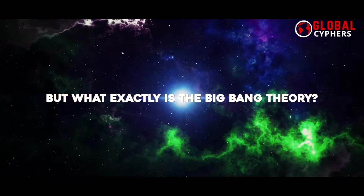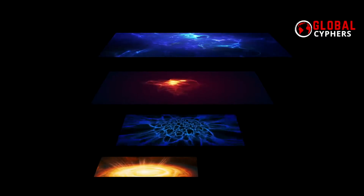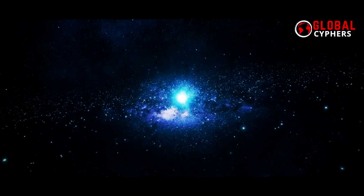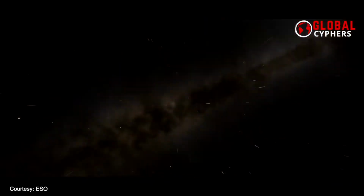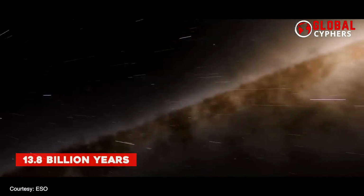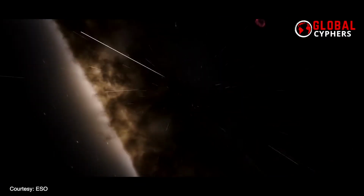But what exactly is the Big Bang theory? The Big Bang theory is the most widely accepted cosmological model of how the universe began. Simply defined, it states that the universe as we know it began with an unimaginably hot and dense single point that expanded and stretched at first, at incredible rates, then at a more measured rate over the next 13.8 billion years to form the still expanding cosmos we see today.